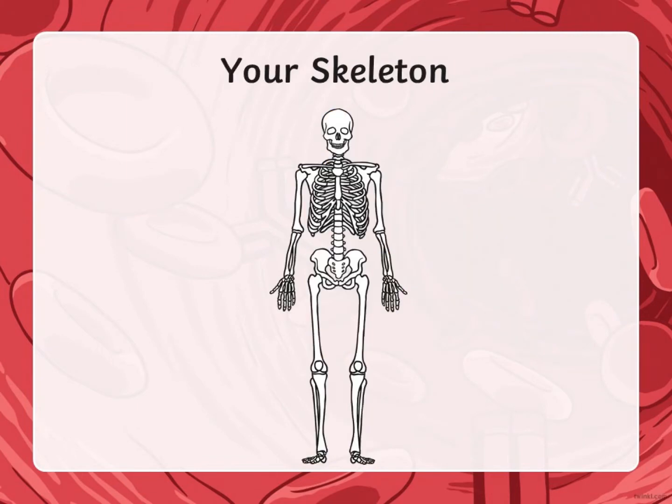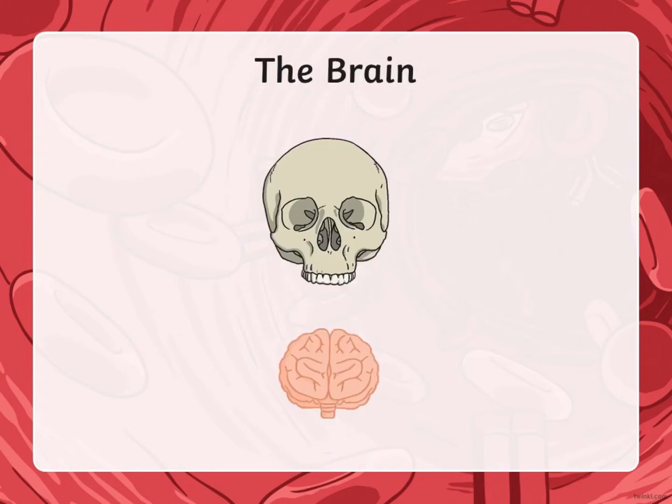Your skeleton. Your skeleton is made up of all your bones. They fit together like a puzzle. Your skeleton helps you keep your body shape, protects your organs, and allows you to stand up and move. The brain. The brain is protected by the skull. The brain is about the size of a small cauliflower. It controls the rest of the body. The brain needs oxygen from your blood to work properly.